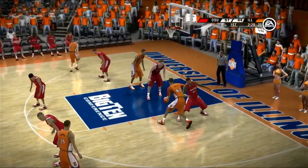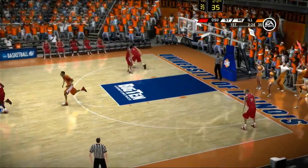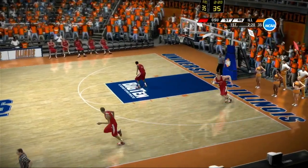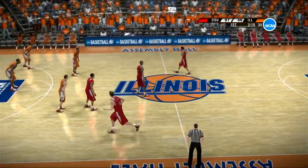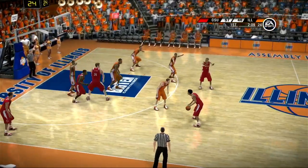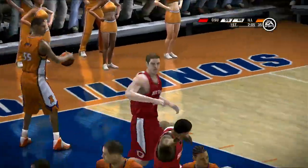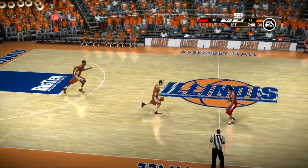That spin move's not going to work against a defense like that. I tell you, they did a great job scouting post play because they were really anticipating the spin. Turnaround jumper. I tell you, what a nice turnaround jump shot. Soft as velvet, fading away, impossible to block.